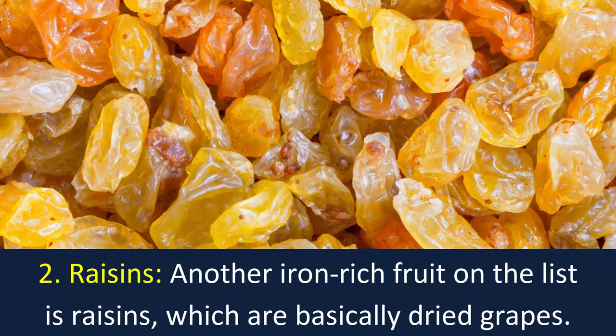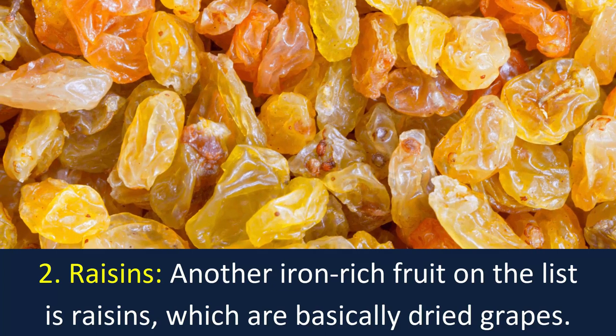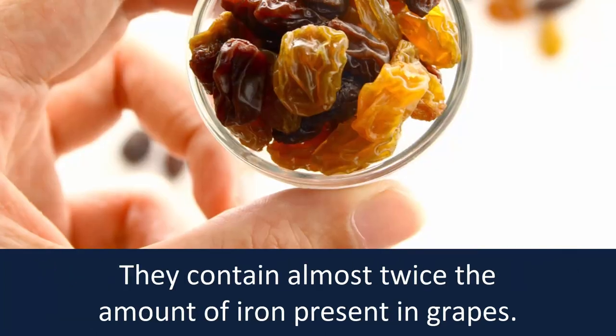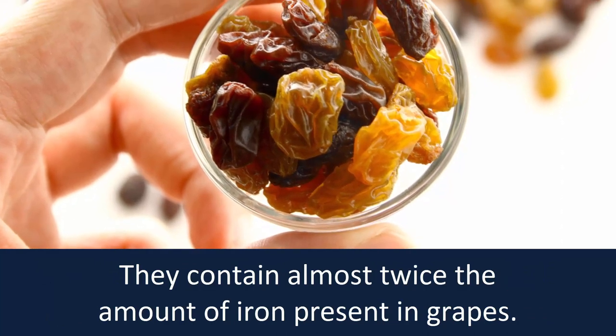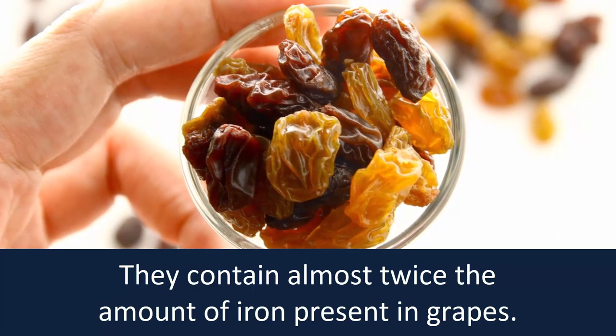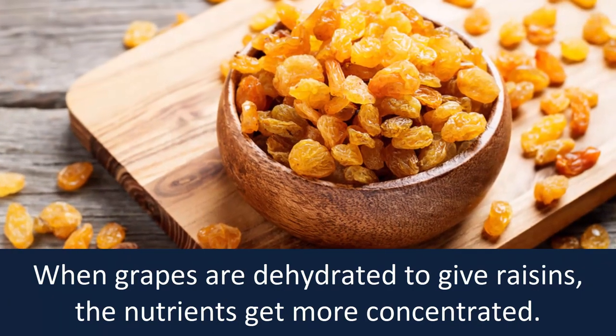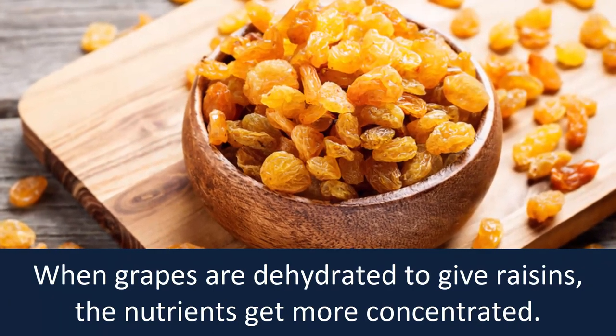Number 2. Raisins. Another iron-rich fruit on the list is raisins, which are basically dried grapes. They contain almost twice the amount of iron present in grapes. When grapes are dehydrated to give raisins, the nutrients get more concentrated.